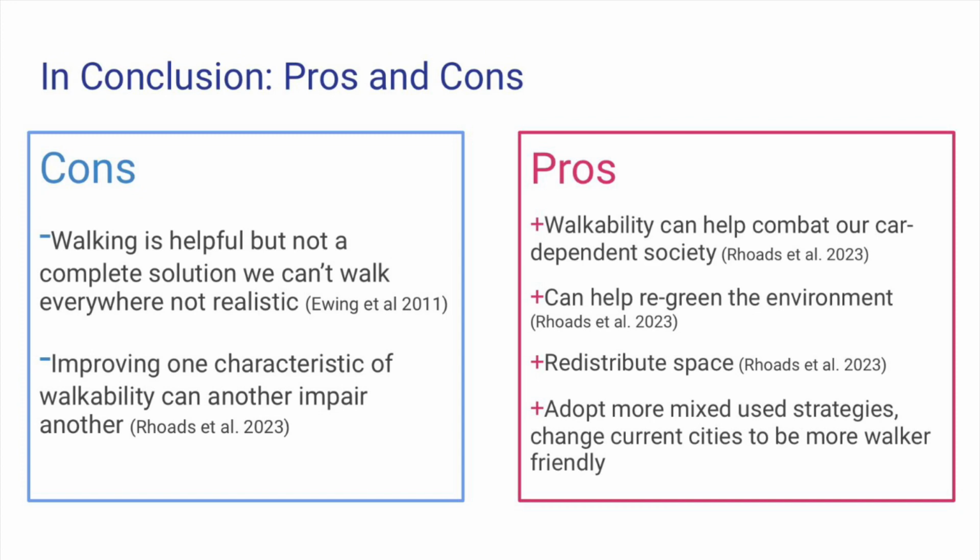Walkability can also help regreen the environment, especially with cities, because if we're walking around more, we're more likely to have trees and plants be added to the cities and have nature become integrated with the city. More parks, more natural land reserves, more plants on the sides of the streets or in the middle of the streets. And we can help the urban environment become a greener place.